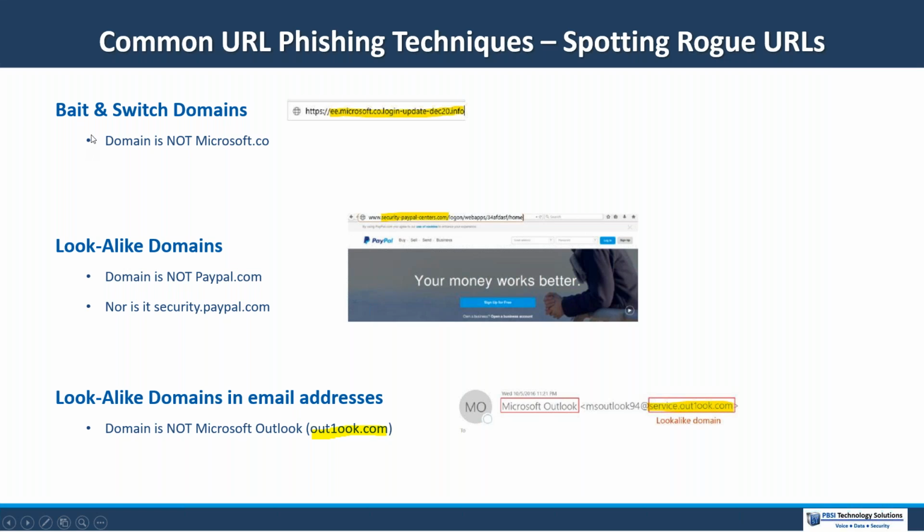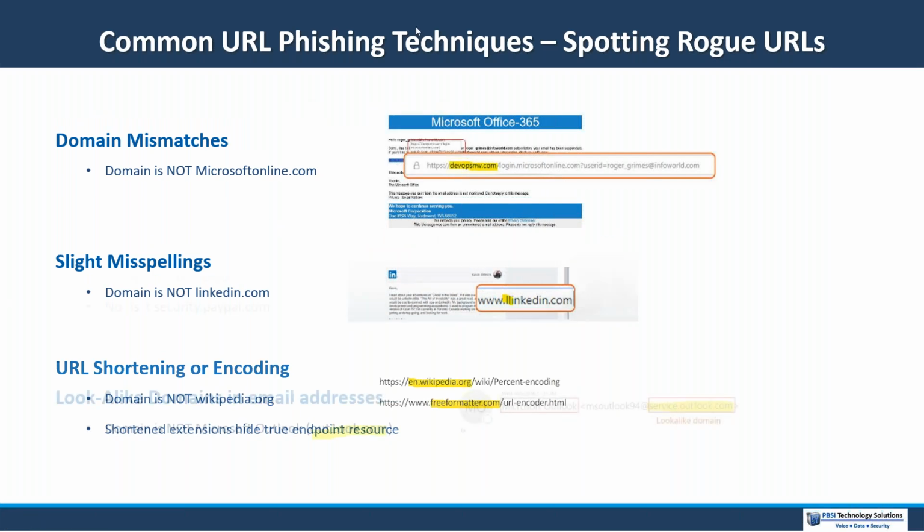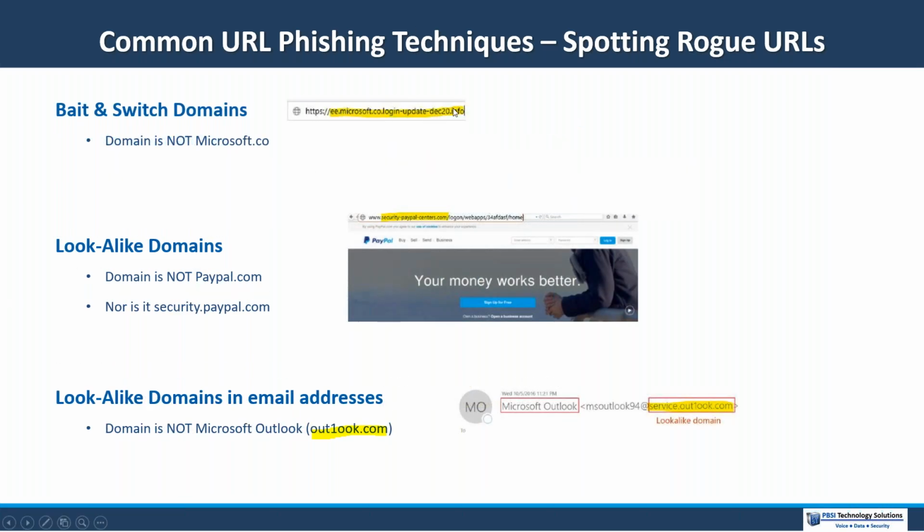I mean, this URL phishing scams are not new in any sense, but the bad guys are getting more clever and doing more and more to obfuscate. We've got some pretty good examples today. So a bait and switch domain is something that looks like it's coming from a trusted source like Microsoft, but this domain name is not Microsoft.com. All of this is included in the domain name in this example.